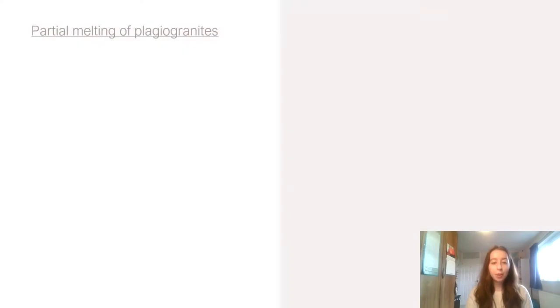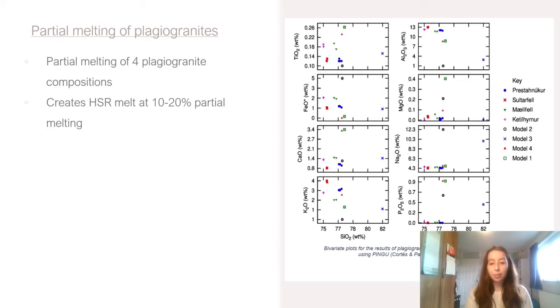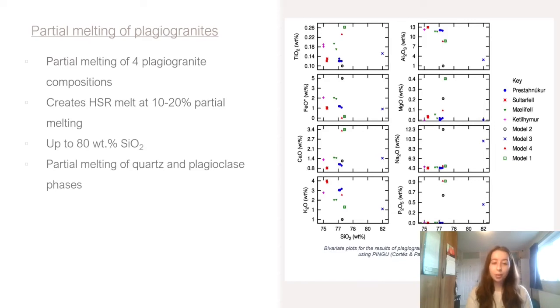Using rhyolite melts, we partially melted 4 plagiogranite compositions, 3 of which were derived from the extreme fractional crystallization of the gabbro, which you saw earlier, and 1 of which was taken from a published geochemical analysis of a plagiogranite within Iceland. These all produced a high silica rhyolite from around 10 to 20% partial melting, and they all accurately reproduce the silica value, some even reaching up to 88% silica, and this is likely from the partial melting of quartz and plagioclase within the plagiogranite.